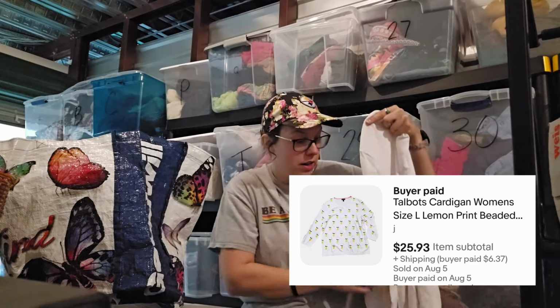So I put everything in poly mailers. Well, not everything. Everything that I pulled out of the storage unit in polys. I got my boxes ready for my shoes. And I'm going to talk about the other sales that we did not talk about yet.